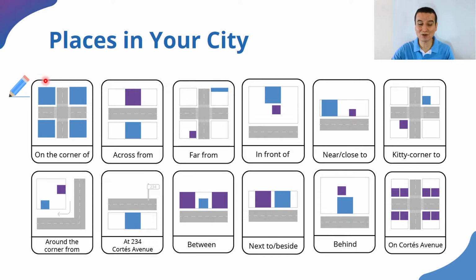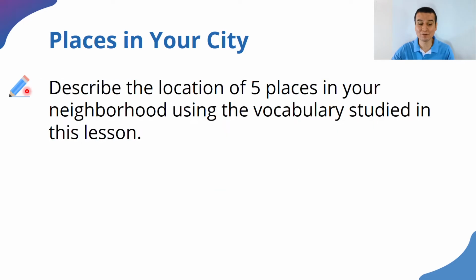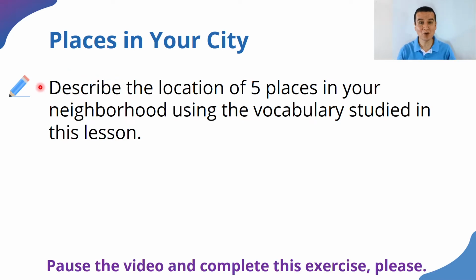All right, thank you for having matched those prepositions with the corresponding image. Now I have a little more challenging activity for you. This one says, describe the location of 5 places in your neighborhood using the vocabulary studied in this lesson. That is easy for you, just 5 places and where they are located, just using this vocabulary. Go ahead, pause my video, complete the activity, and I'll show you some sample answers in a moment. Go ahead.